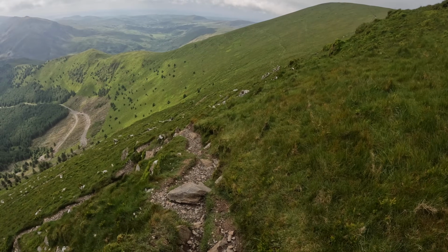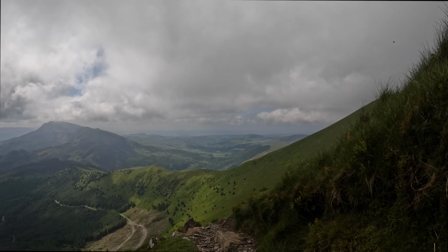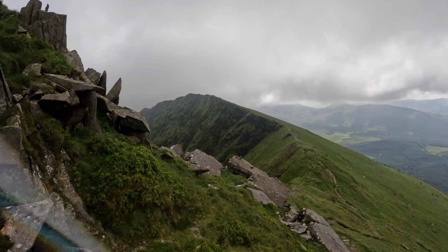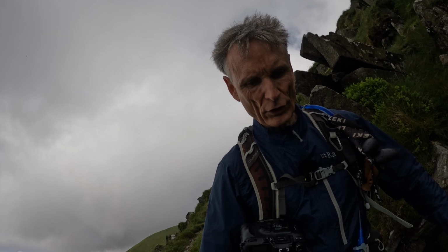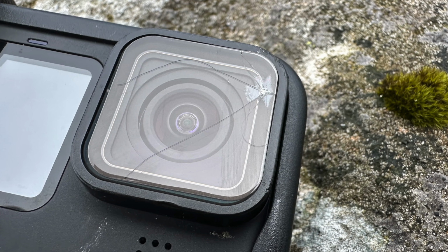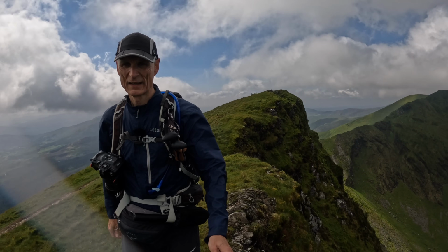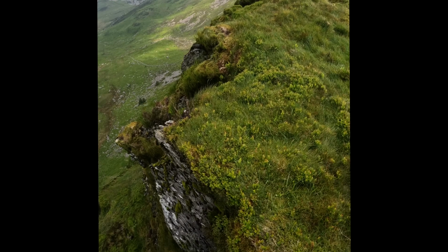Yes, very important to appreciate the surroundings and the beauty and try and capture it on film and video as much as possible. But yeah, sometimes you've got to be careful with your equipment. Well, I've actually just cracked the lens on my old GoPro, sadly. They're pretty tough things, but you don't like being smacked on rocks. Fortunately, it was only about £15 direct from GoPro to get a new one. Clip straight on and it's back into service.